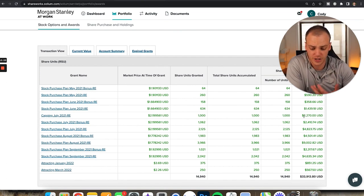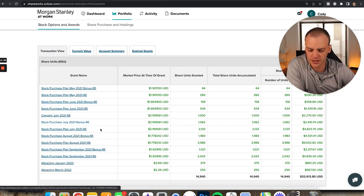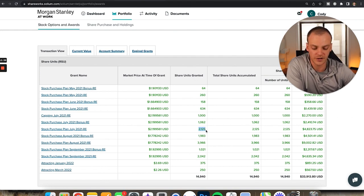And if the stock price goes up, that's going to be worth a whole lot more, right? So that's pretty amazing just for capping. The stock purchase plan for July of 2021, you can see that it increased. So I actually had a really big month in July. I accumulated 2,125 shares in July, and I got a 1,062 share bonus for that. So I actually paid in $4,800 and got $2,400 back. So that's what happened in July.